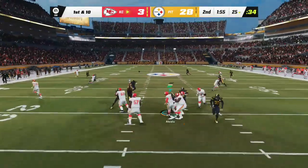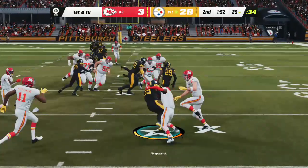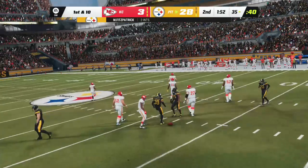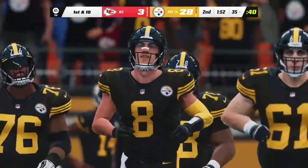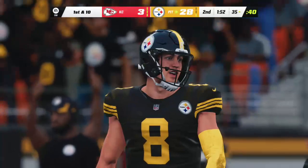Throwing on first down is Mahomes. He rifles one that's intercepted. Picked up by Minkah Fitzpatrick. And the Steelers are going to take possession of the football. You don't see this often. A quarterback of his caliber, 2 first-half interceptions. It's absolutely surprising because it happens so rarely.